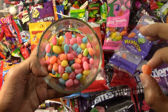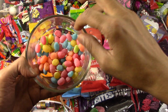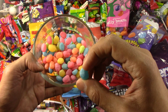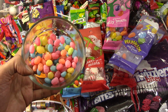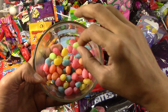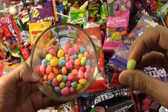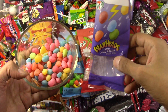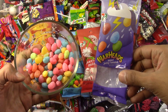Now let's try the orange. The orange neither. Not extreme sour. A very good taste of the orange fruit. Now let's try the blue, yummy blue. I'm gonna try it and tell you if it's blueberries. It is definitely yummy. And the green now. So yummy. These are the yummiest Warheads I had because they're not extremely sour and they are very yummy jelly beans.